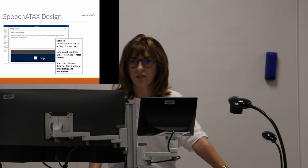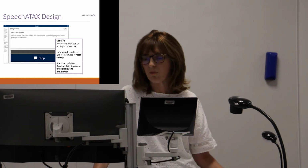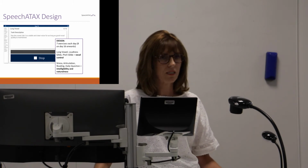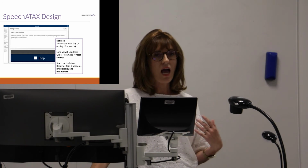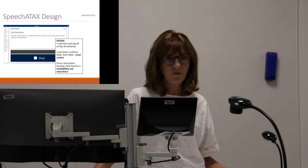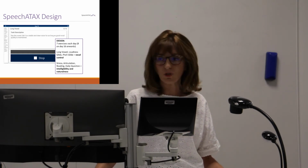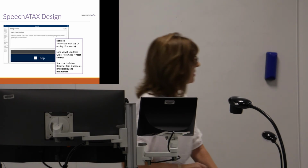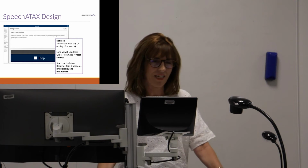And it tells you, say the vowel R in a stable and clear voice for as long as good vocal quality is maintained. So basically, you're going to take your deep breath and you're going to go ah for as long as you can. That's what you'll do. You're asked to do that 10 times. You can see here that this person has done 4 out of the 10 of that exercise.